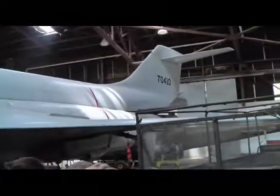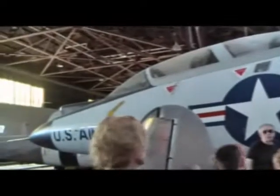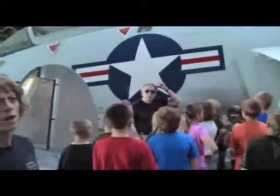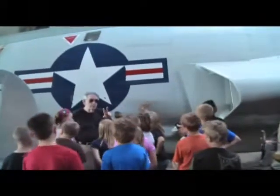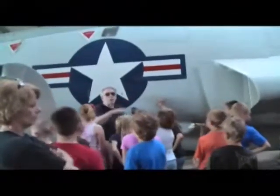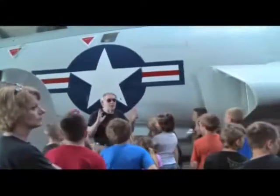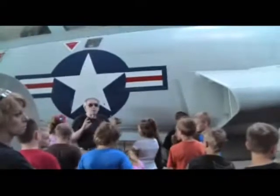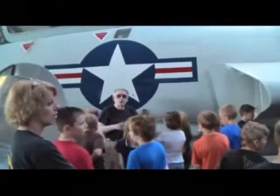This aircraft carried missiles. It was designed to stop enemy bombers from bringing nuclear bombs and dropping them on the United States. This aircraft had two conventional missiles. When I say conventional missiles, these are missiles that leave the airplane, go out, and strike another airplane with 40 pounds of explosion. And 40 pounds of explosion is like two cases of dynamite. So that's pretty big.